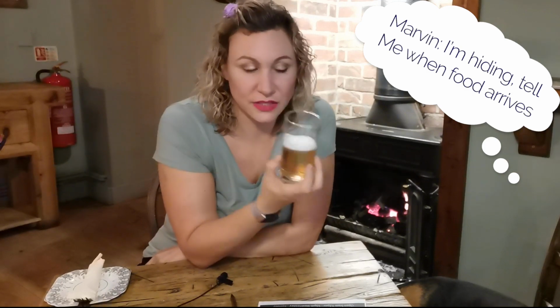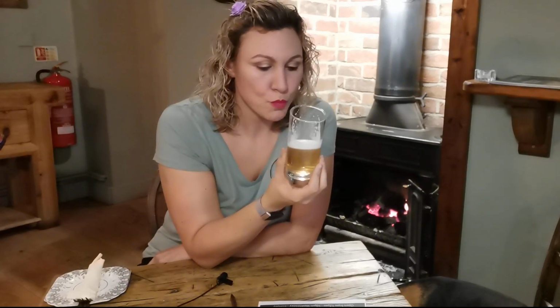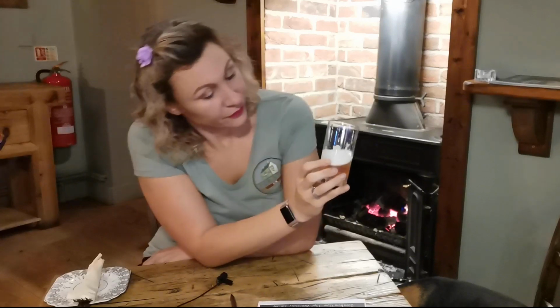Oh, I'm really getting the citrus from this. I'm getting grapefruit, maybe even a bit of pineapple. Let's give it a taste. Very citrus. Very strong, very hoppy. It's kind of like a citrus floral. It's got a mild bitterness to it, a little dry aftertaste. Not my cup of tea, but it's each to their own.